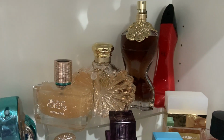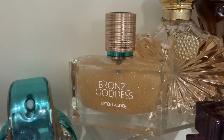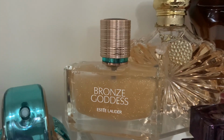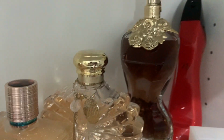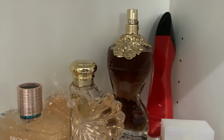This little pedestal over here contains all the pretty little bottles I have. So this is the shimmering oil from Bronze Goddess by Estee Lauder, the only Bronze Goddess I own so far. Next up is the prettiest bottle from Lalique. So this is called Soleil. The other one is this little womanly figure over here, La Belle, the OG.